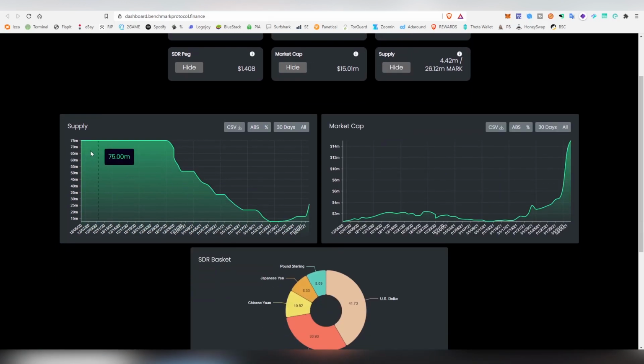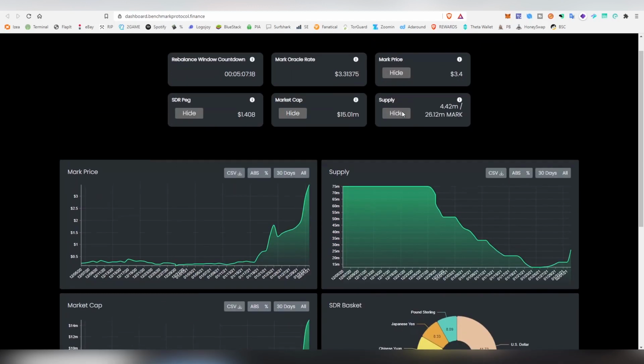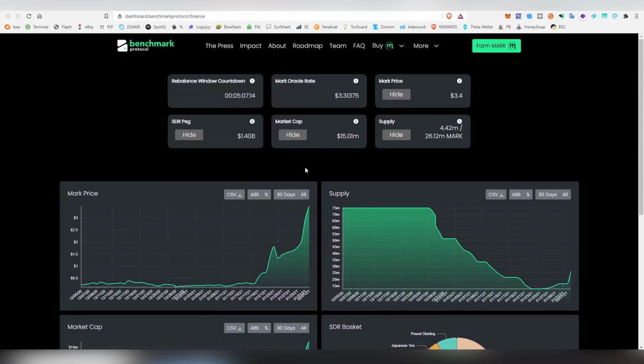And here is the supply. As you can see, the supply has been going down since the price has been going up, and the volatility, the VIX, has been going down, and the mark price here is also shown. So all the necessary statistics are here, which is good.